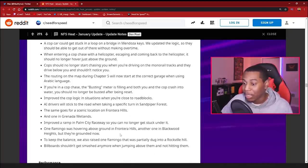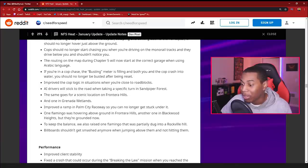Improve the ramp in Palm City Raceway so you can no longer get stuck under it. One flamingo was hovering above ground in Frontera Hills, another one in Blackwood Heights, but they're grounded now. To keep the balance, we also raised one flamingo that was partially dug into a Rockville hill. Billboards shouldn't get smashed anymore when jumping above them and not hitting them.